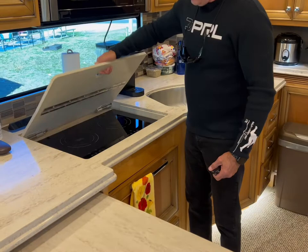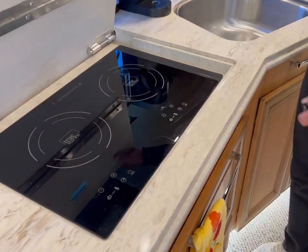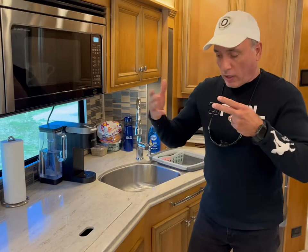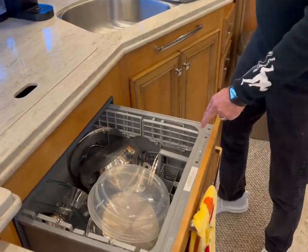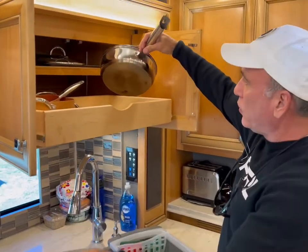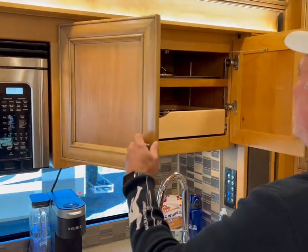Here is the oven or the stovetop. It's two burners. With this burner, you have to use the pots and pans that came with it. It will not work with a normal average pan. So these are the pans that come with it. Up here you have additional pots and pans, but it only works if you use this type of pots and pans.